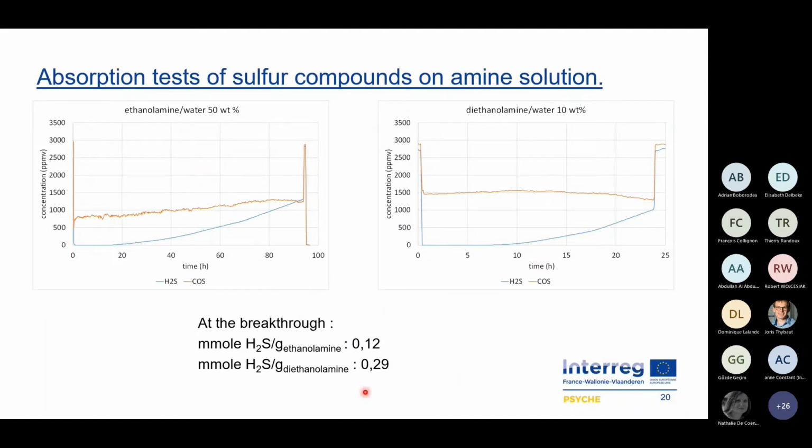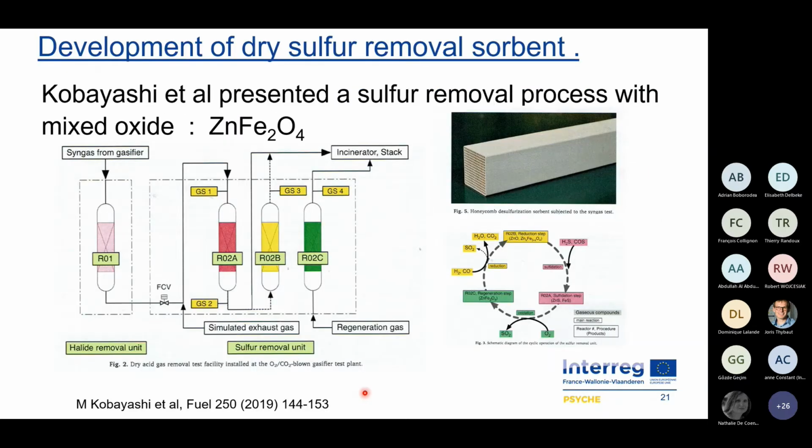This is an example of the cold dry cleaning system, and now I'm just presenting you some development on the removal of sulfur compounds, but at a higher temperature. Kobayashi shows that it's possible to remove some sulfur compounds on zinc-based systems, and to regenerate the zinc ferrite, to be able to reuse the sorbent.